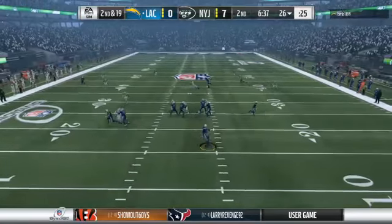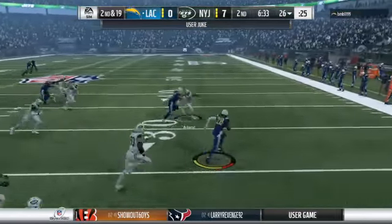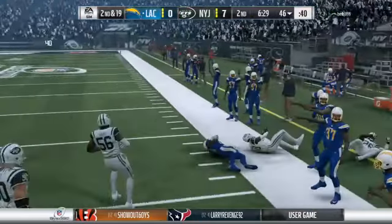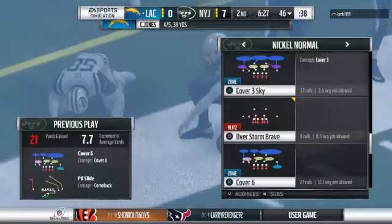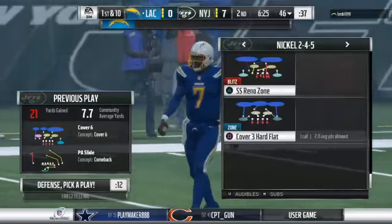Jones now, off play action. He's going to flip that out to the flat. It's complete. And some room to maneuver. And they're going to get this one all the way out across the 45. And a nice gain of 21 yards.